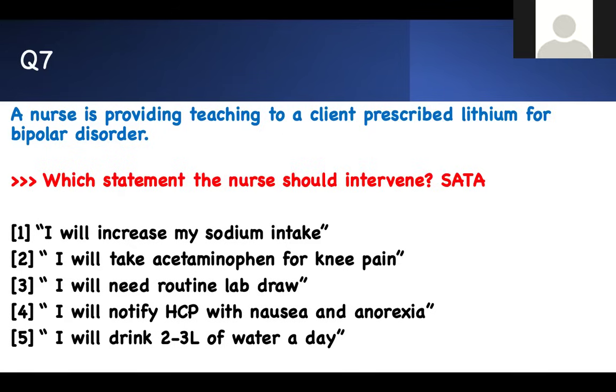Lithium, what do you know about it? I can tell you it's a trap. Number 1, you should not increase your sodium or decrease your sodium. You should keep your sodium constant in a normal range. Therefore, number one, need intervention. The patient said, I will increase my sodium intake.